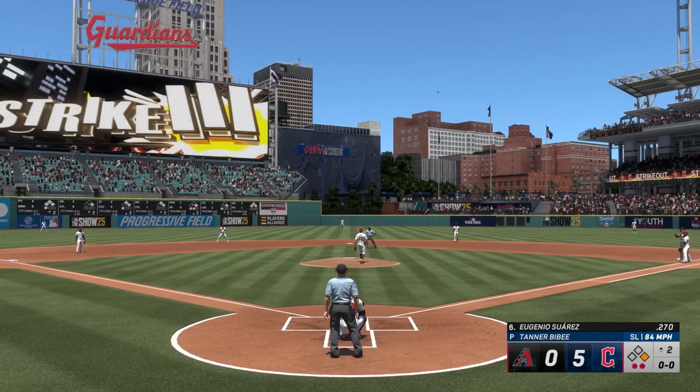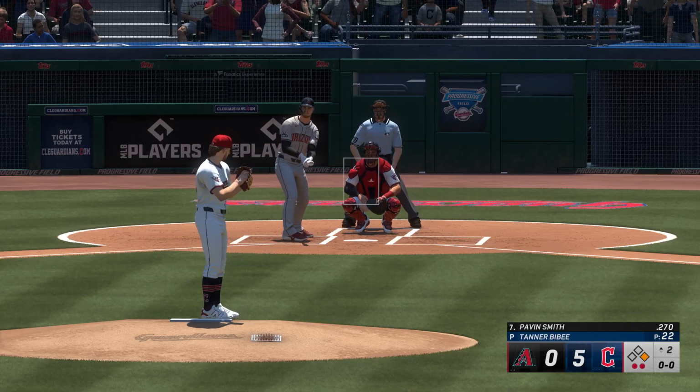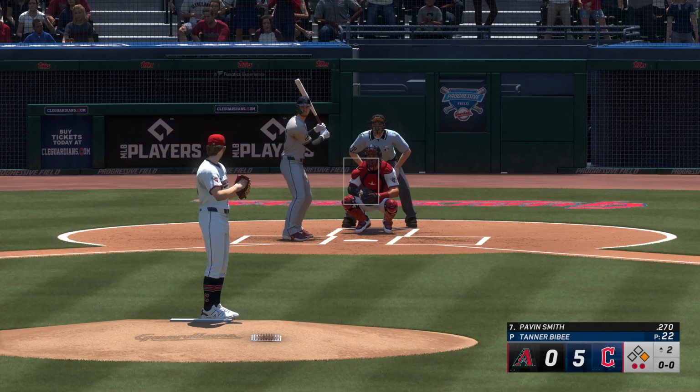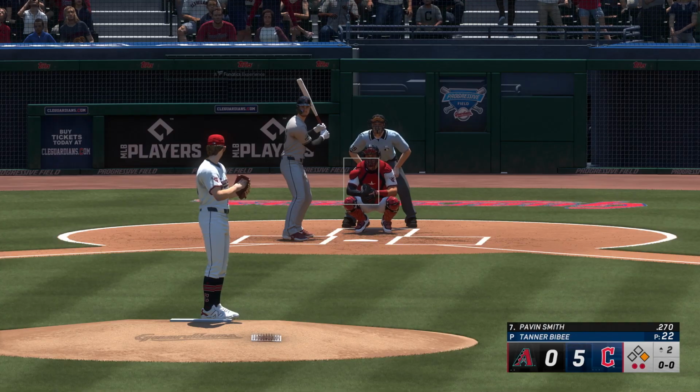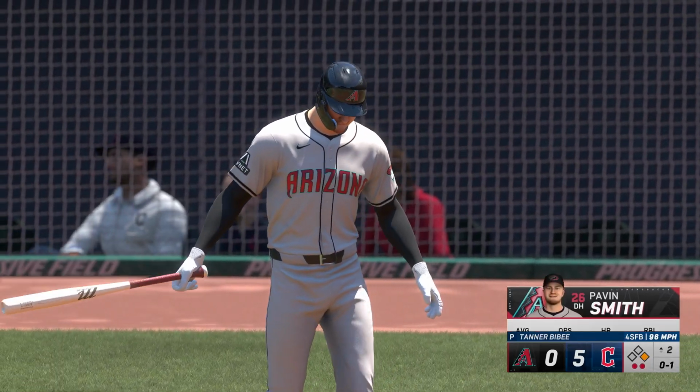Batting seventh, the designated hitter, Peyton Smith, evened the count up at 2 balls and 2 strikes, but that time chased outside the zone. And now the DH, Peyton Smith. Inside corner, and that's called a strike.